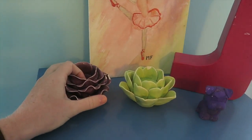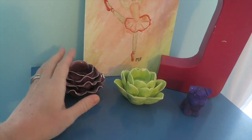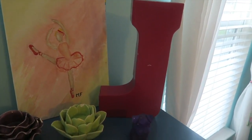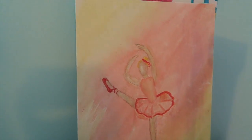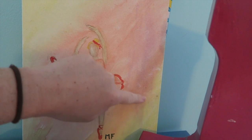Good job. Over here we have these pretty candle holders, but there's no candles in them, just a green one and a purple one. She painted this at dance camp, so we just have it up here because it's a little bit fragile. And this pink J, I used that for my maternity pictures with Jane. So it means a lot to me, and we just have it here in her room. This painting is done by my cousin, and she gave it to me when I was little. I colored on it with purple one time, and I tried to get it all off.